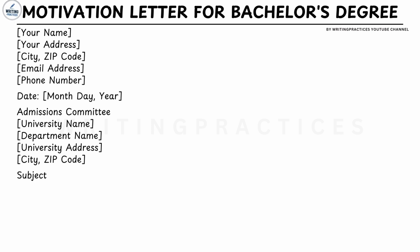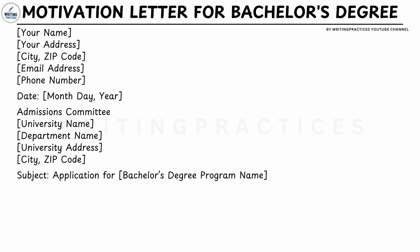Subject line. The subject line should clearly state the purpose of your letter. Example: subject, application for bachelor's degree program name. This makes it immediately clear to the reader what your letter is about. Be sure to mention the exact program name to avoid any confusion.